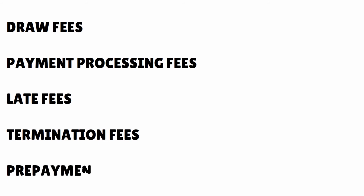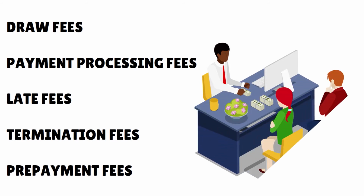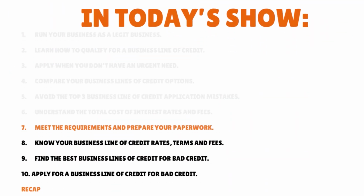You have draw fees, payment processing fees, late fees, termination fees, prepayment fees. And some business lines of credit will allow you to borrow through a simple interest rate model. The simple interest rate is the interest you'll pay to the lender on top of the loan you're borrowing. This is just something you need to keep in mind.